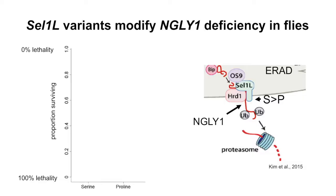And so what is this gene doing? It turns out that SEL1L-like is actually part of the ERAD complex that pulls misfolded proteins out of the ER into the cytoplasm. This serine to proline change is in the cytoplasmic tail, sitting right here. And we think NGLY1 probably functions somewhere in this space in the cell. And so the physical location of NGLY1 protein and this serine to proline change in SEL1L-like really suggests that there's some interesting biology, perhaps even a physical interaction between SEL1L-like and NGLY1.